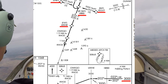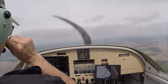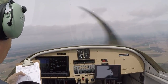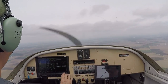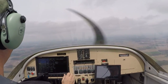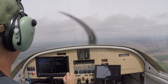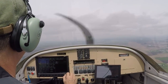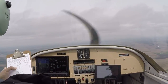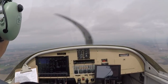There we go. And we'll want to navigate. I assume it's going to automatically cycle to the next one. And we want to get there at 3,000 feet. And from there we want to stay at 3,000 feet until Lekne. And at Lekne, we can start our descent to 1,700, and we want to be there before OQO.